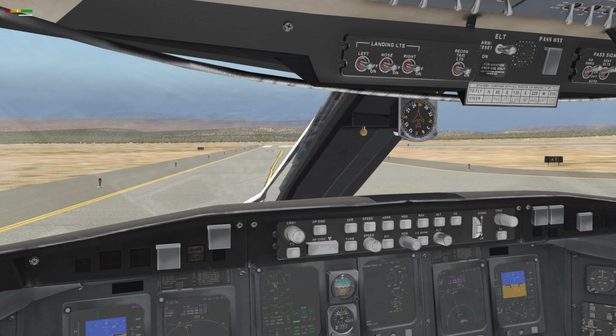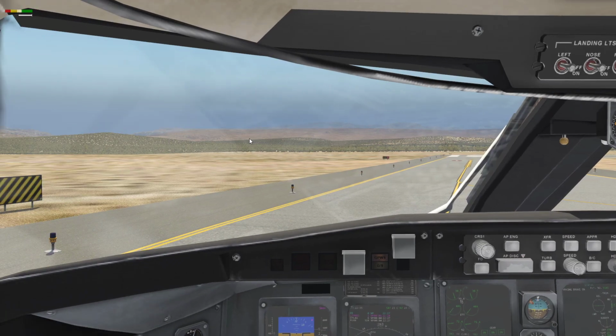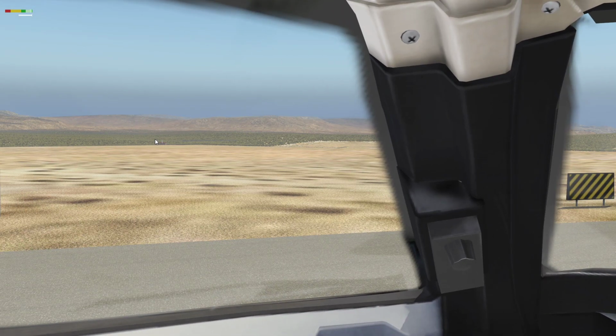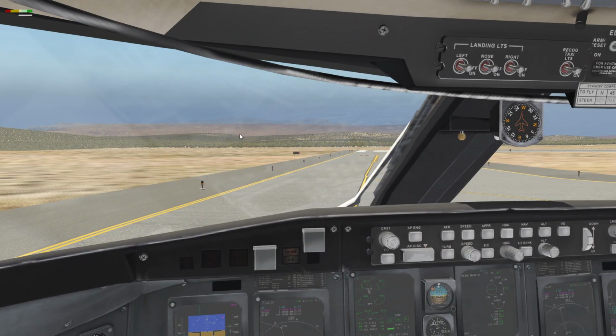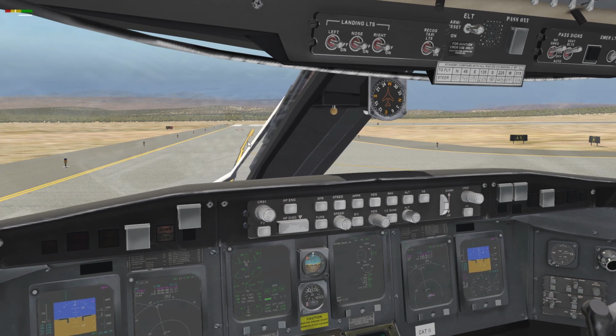Roger, 335 Alpha Kilo. Alpha Kilo, Roger. Contact Los Angeles Center 126.35. 126.35, 5 Alpha Kilo. SkyWest 5101, cleared to Los Angeles Airport as filed. Maintain 11,000, expect flight level 340 one minute after departure. Departure frequency, Los Angeles Center frequency 124.85, squawk 3362.